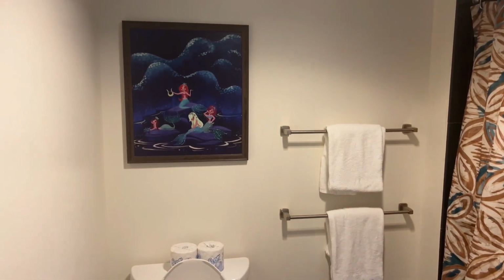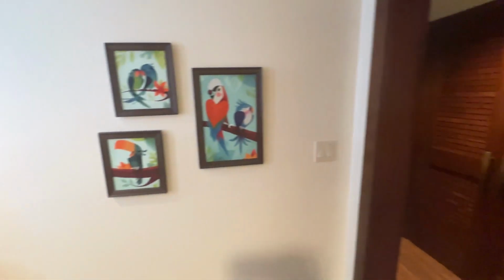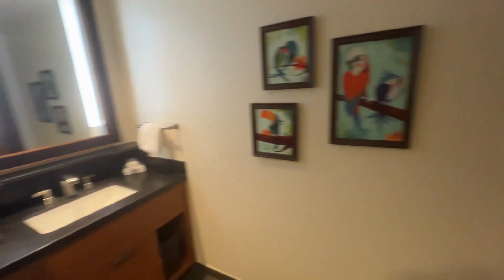Oh, look, they got the mermaids up there. Look, it's got sliding doors so you don't have to see us. Here, let me do that. That way we can see it a little bit better. Nice area there. Nice little shower. We got closet space here. Big time closet space.